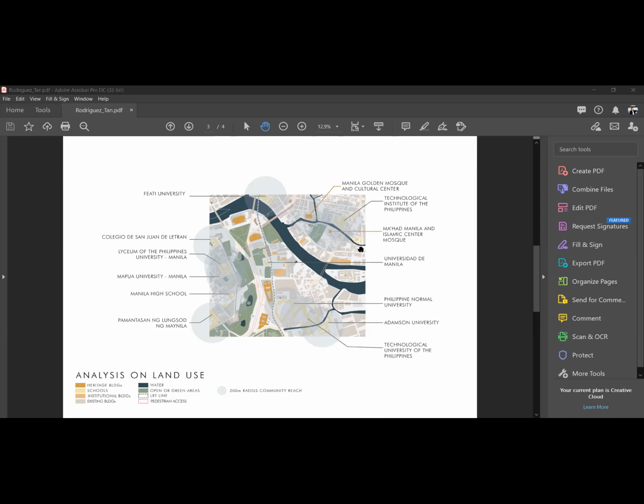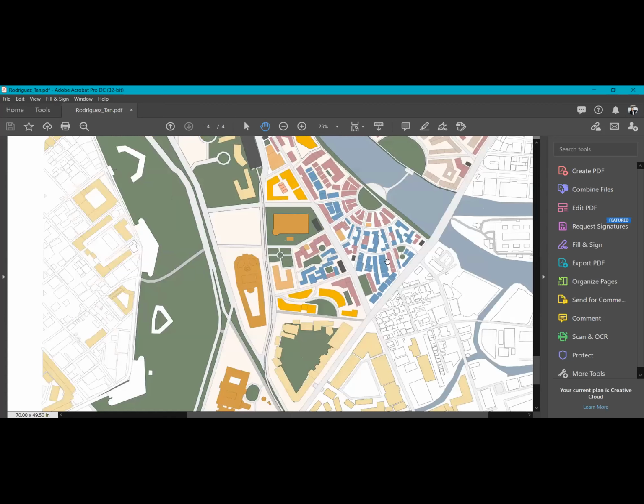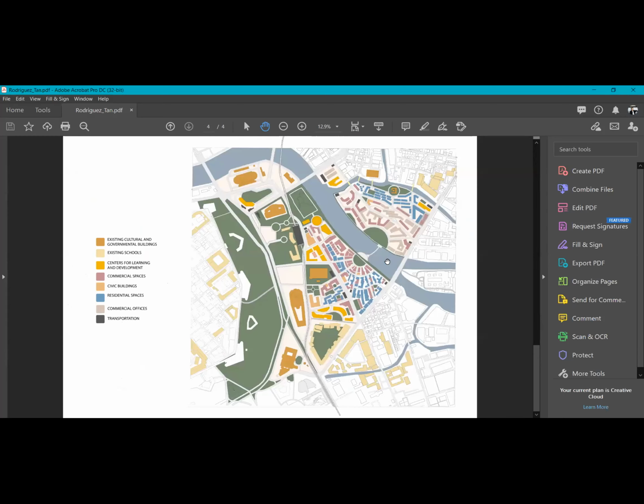But yeah, so the yellow ones are the existing schools right now, like what I mentioned a while ago. And what I discovered is that the courses usually taken, the programs, are more of engineering, sciences, and technology. And given that this city is surrounded by these big schools, these great universities, I don't think there's enough space for them to have that kind of exploration on their fields, on their specialties. So that's what I did in the first part of the planning. I focused first on the centers for learning and development.